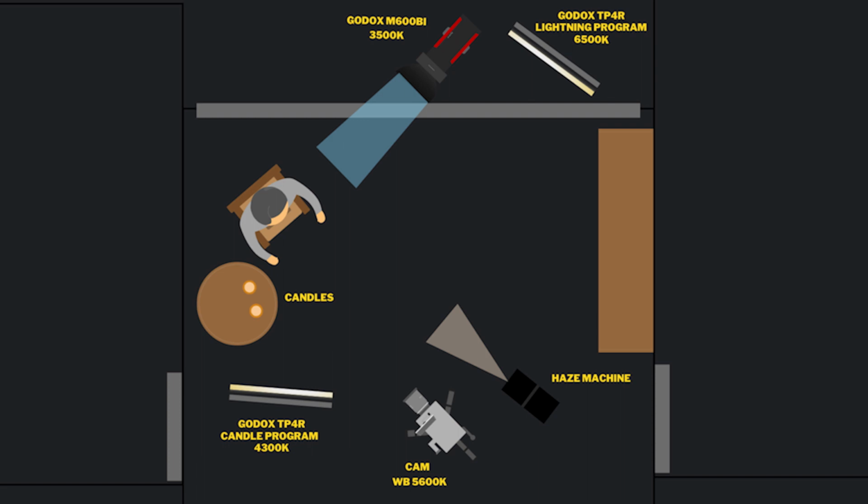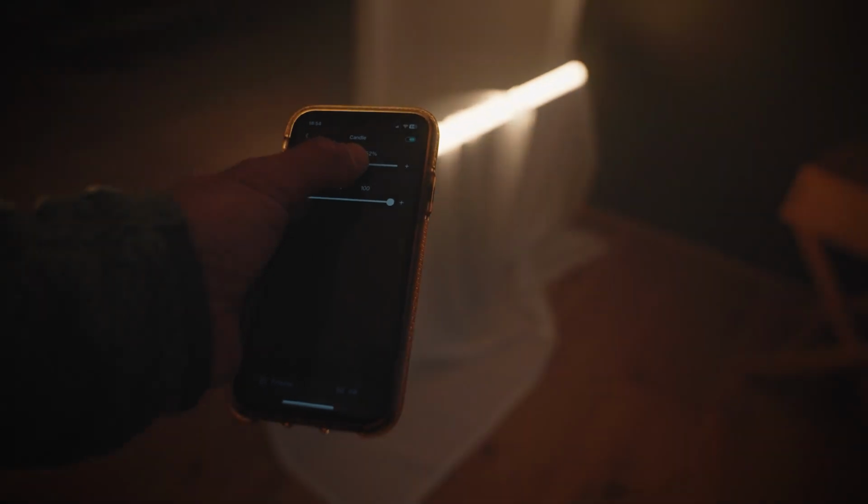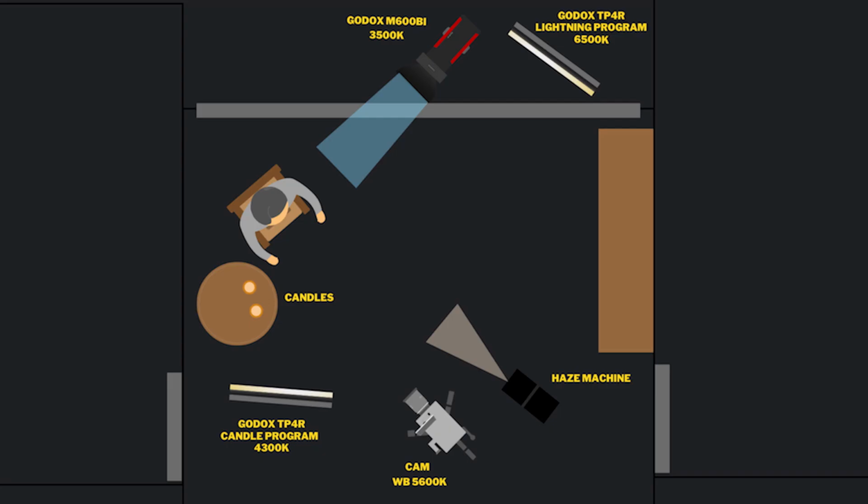Next up, I was able to grab my pixel tubes, the TP4R. I just sat them on a chair and wrapped a shear over the top of them just to give a little bit more softer light. I was able to grab the Godox Light app and program the candlelit function, where I'm able to change the intensity and the frequency, to give you more of a chilled out vibe, as it was kind of a slow scene. And the color temperature of the candle light was 4300 Kelvin.